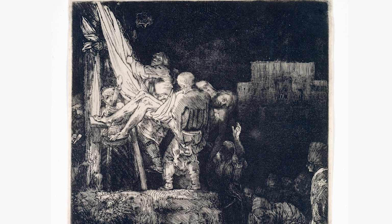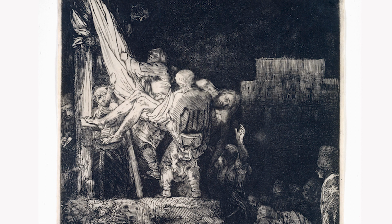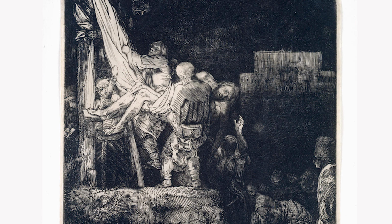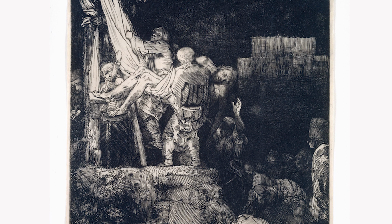And so we can think about how Rembrandt puts this scene together in order to evoke that response from the viewer. You'll notice, first of all, that one of Rembrandt's most important traits, and this is true for his painting just as it is for his prints, is present here: the dramatic contrast between light and shade in order to build up the emotion of the scene. And as I said, this is a particularly emotionally tense narrative.